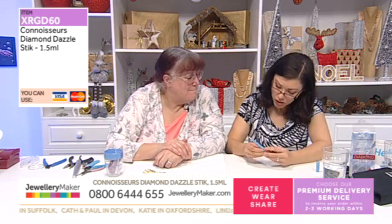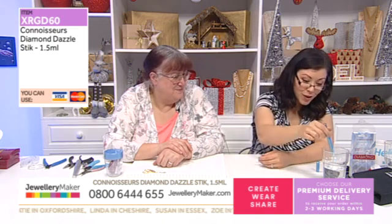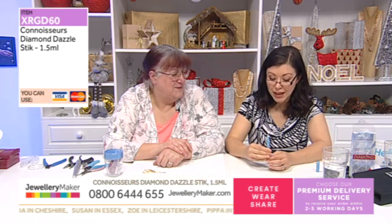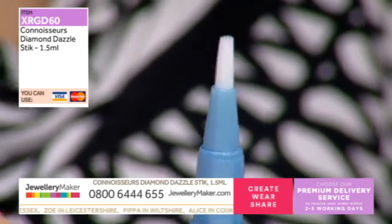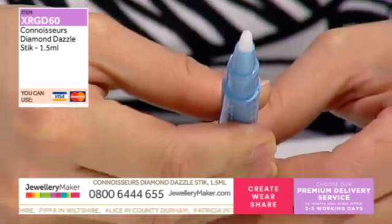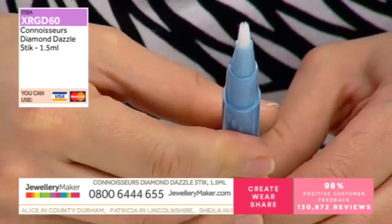Now, I believe this is the one you use with water. Yep, so you wet the brush. If you don't wet the brush, it won't work the same way. Thankfully, we have got some water there, and then you just click the bottom. So if you've ever had the lipstick that you can use with a brush and it clicks through, if I just hold that there, you should be able at some point soon. This is a brand new one, so it might take a little while.